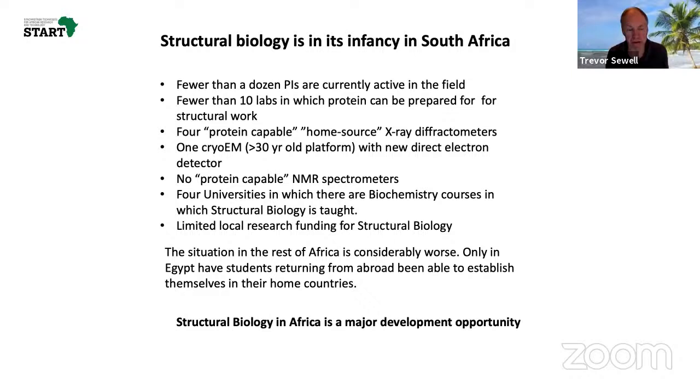So I'm going to talk from a South African perspective, and structural biology is really in its infancy in South Africa. We have fewer than a dozen PIs that are currently active in the field. We have fewer than 10 labs in which a protein can be prepared for structural work. We have 4 protein-capable home source X-ray diffractometers. We have 1 cryo-EM on a 30-year-old platform, but it does have a new direct electron detector. We have no protein-capable NMR spectrometers. We have 4 universities in which biochemistry courses include structural biology. And we have very limited local research funding for structural biology.